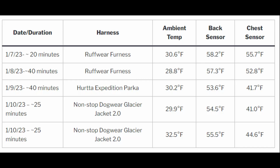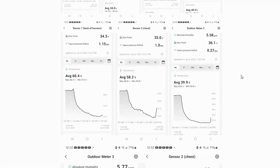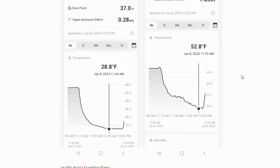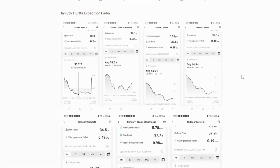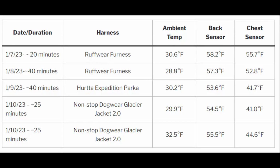One of the nice things about these sensors is that they record a graph for me. And so I have pictures of each of the graphs, but the number that I've recorded in a table is the lowest reading that I got while she was wearing each jacket. So for the Ruffwear Furness, when it was about 30 degrees out, I got a back sensor reading, lowest point, of 58.2 and a chest sensor of 55.7.